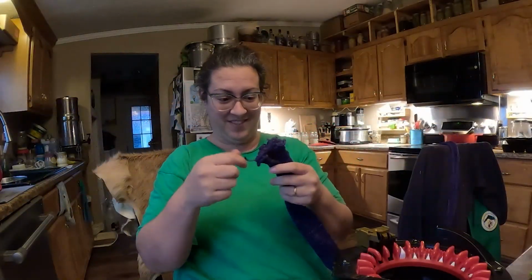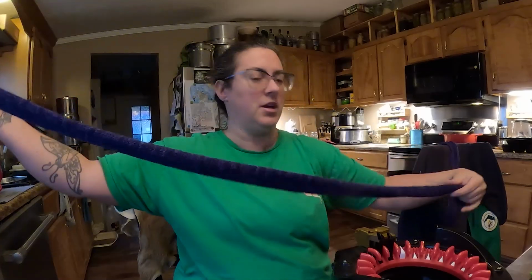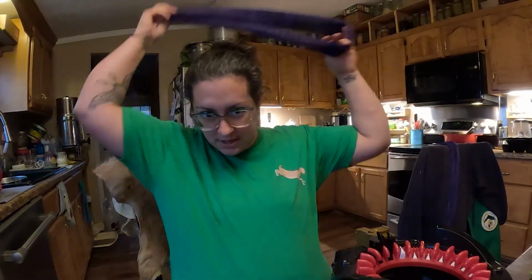Pretty long for only 125 rows. I'm just going to cinch both sides, so there'll be a pom-pom on this end and a pom-pom on the other end, in theory. Ooh, looks like I might need to go longer.